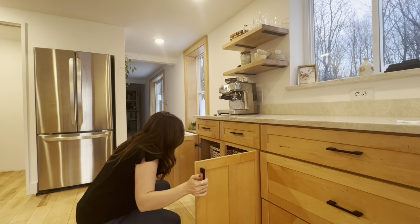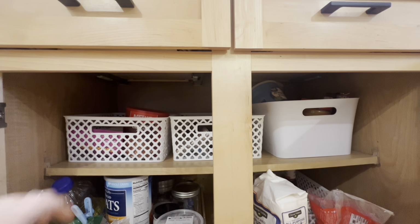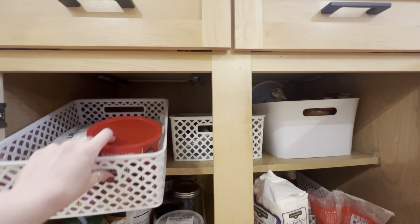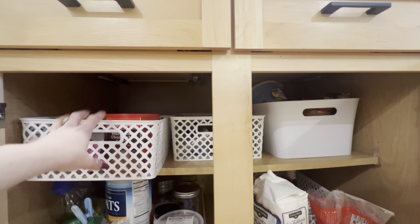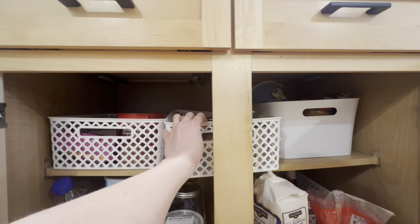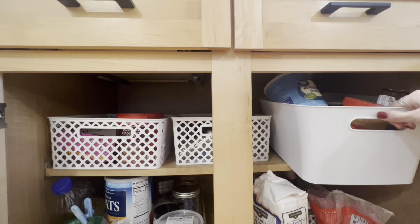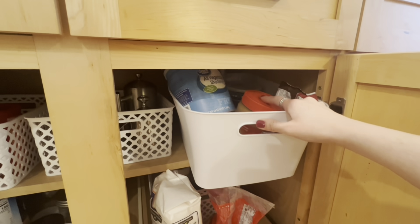So I'll show you also what I kind of have going on in here. Like I said, I got a couple more baskets. So I have my hot chocolate, it doesn't fit in my little tea and coffee drawer. So I have the hot chocolate down here, garbage bags, different coffee paraphernalia. And so this is where I ended up putting the extra or not often used baking supplies.